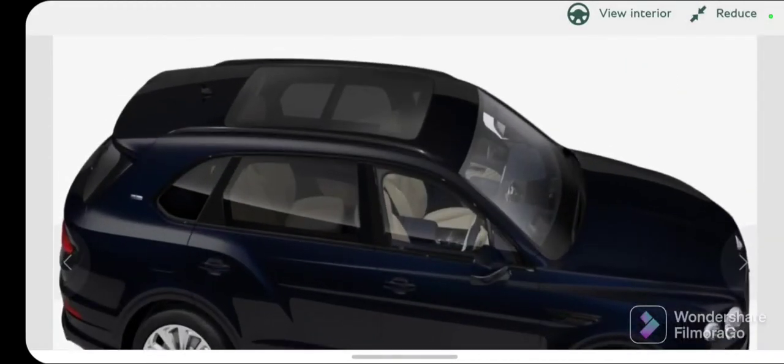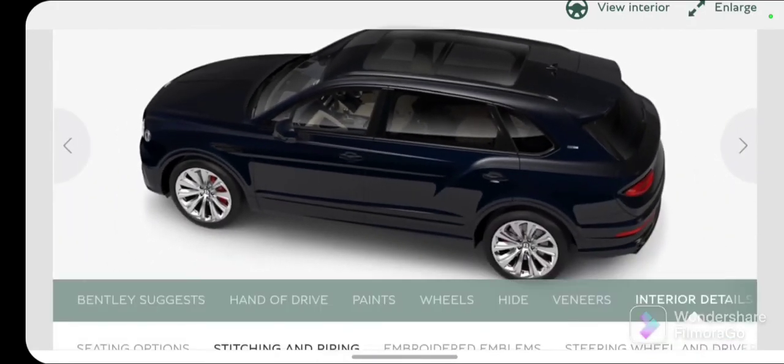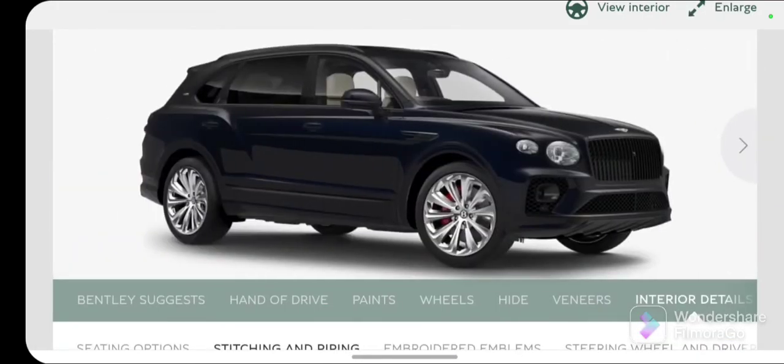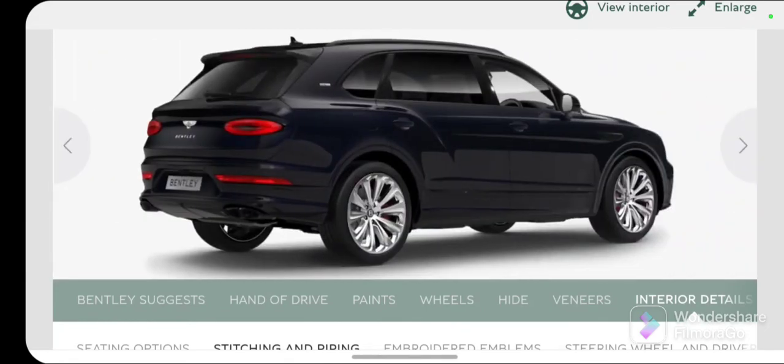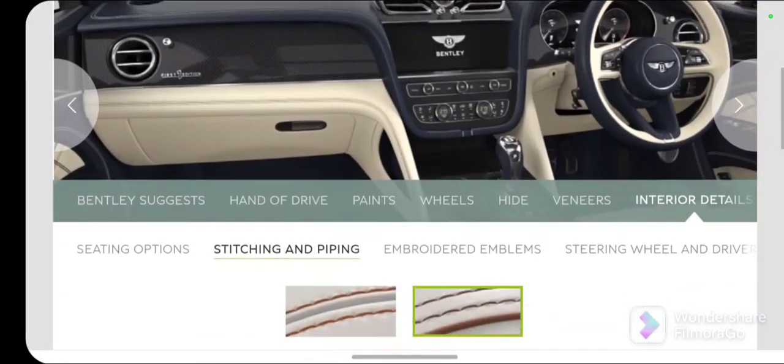Wait, no, I haven't even seen it. Oops. It's not bad, actually. See loads of Bentaygas now. Interiors, I like the interior a lot.